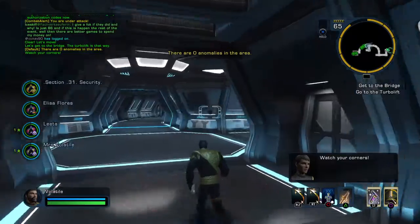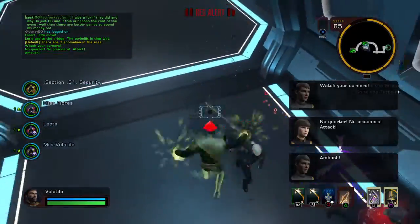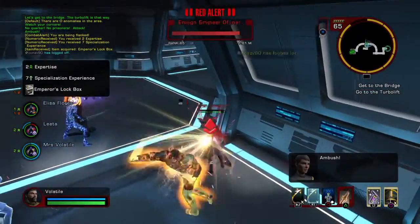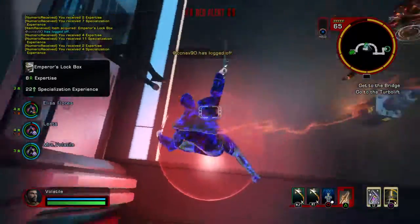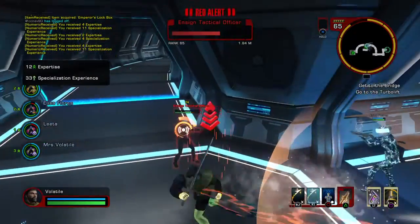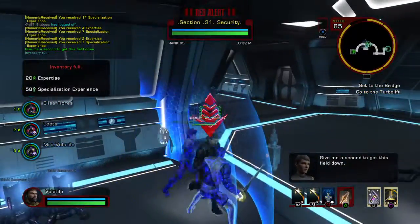Watch your corners. No quarter, no prisoners. Attack! Ambush! Flanking damage detected. Give me a second to get this field down.